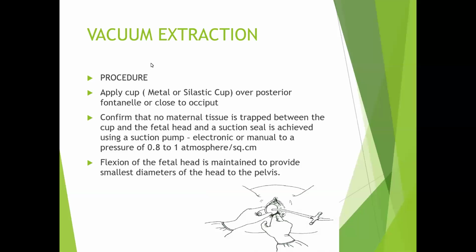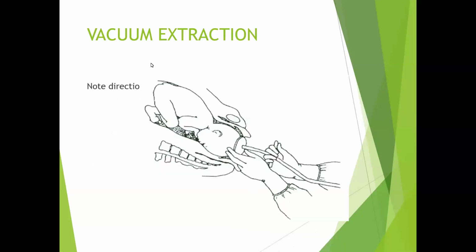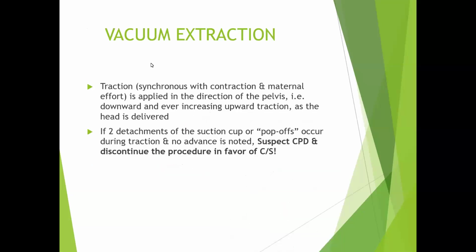and then you continue with your active management of the third stage of labor, you deliver the placenta. But very importantly, you need to hand this baby over to a neonatologist or the NICU sometimes, or call them to come and assess because of all the complications that come with this procedure. So this is what I actually explained. I think I already mentioned.